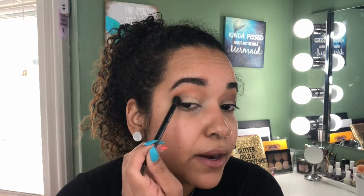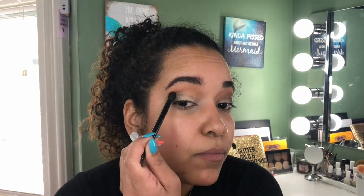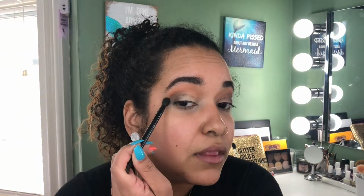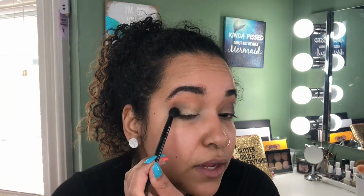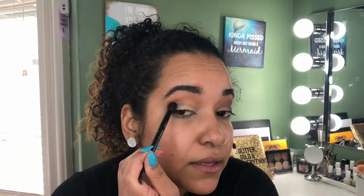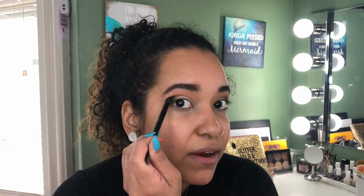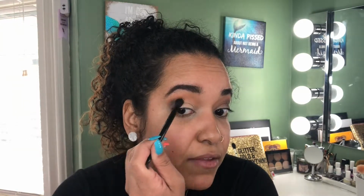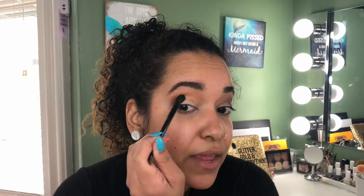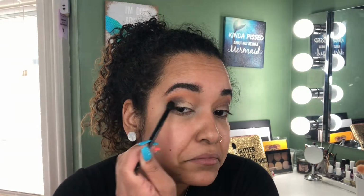Slowly building it up. Remember, it's not a race. So take your time and just keep picking up to darken that shade in that area. I like to sometimes just open up my eye, and I feel that socket right there where my eyeball sits and the brow bone is, and it makes it easier to track where I'm going so that I don't go up too high. So that's like a nice little trip.